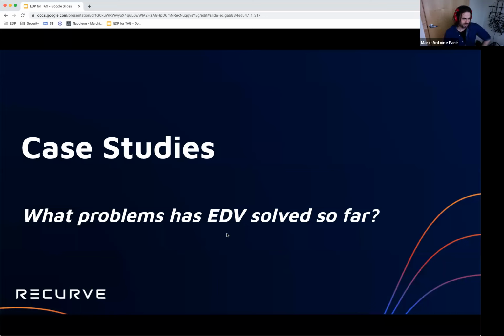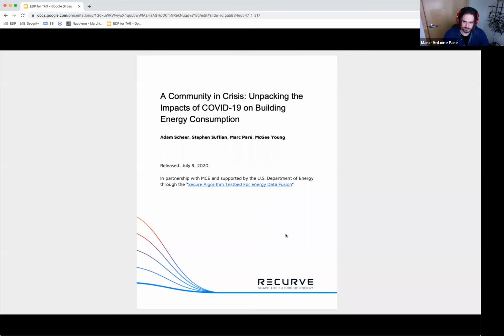Okay, so maybe I've convinced you this stuff is interesting. Has it solved any real problems yet? We've had the chance to pilot it twice over the last 6 months. And we'll go into some of the details of what problems this technology allows us to solve. Our first pilot was to unpack the impacts of COVID-19 shelter-in-place orders on building energy consumption. We did this in partnership with MCE, who provided the data.